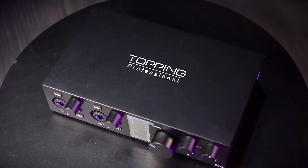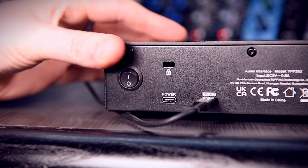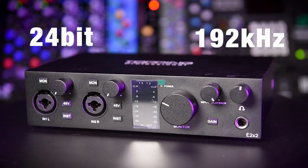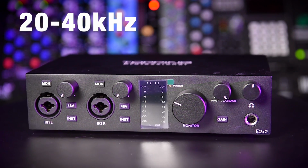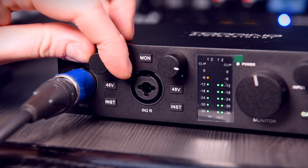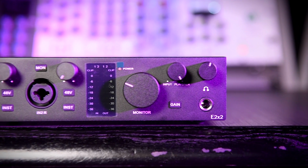The Topping E2X2 on the face of it is a pretty standard looking desktop audio interface. Bus or mains powered via USB-C cable, 24-bit, 192 kHz sample rate, 20 to 40 kHz frequency range, TRS jack monitor outputs, 48 volts phantom power, input and output monitor metering, and a single headphone amplifier.